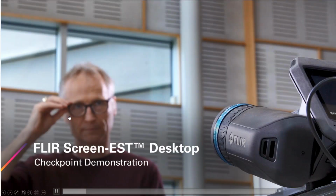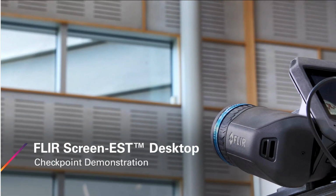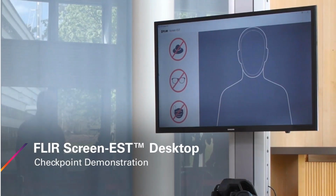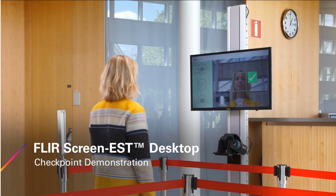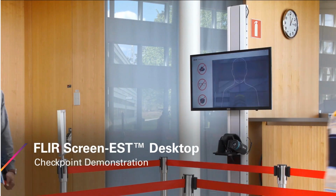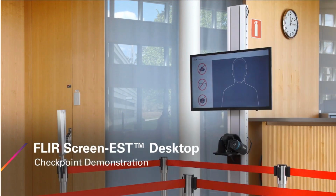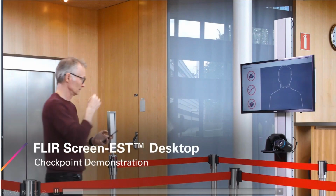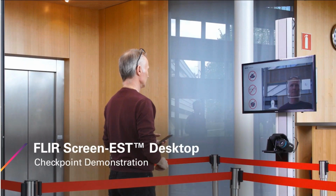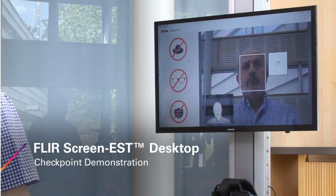Here's a video of our software, so a camera connected to a computer, and then the computer connected to a monitor. This is our FLIR Screen EST desktop software. This is just a nice visual of how fast this actually works. So we have facial recognition. I'll play this again. We have facial recognition. The camera has dual image streaming, so we're streaming both the visual and the thermal image at the same time.